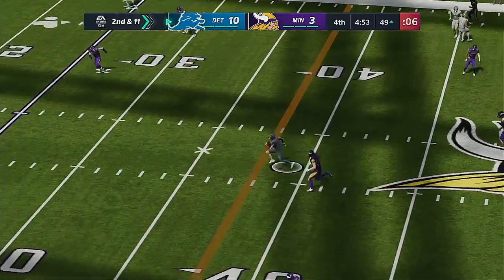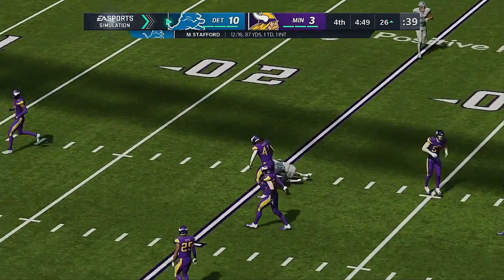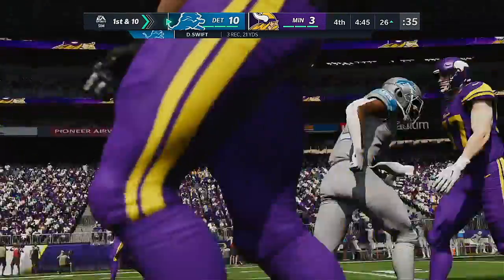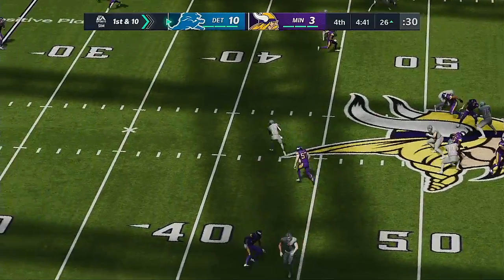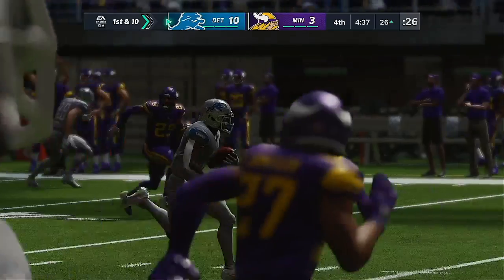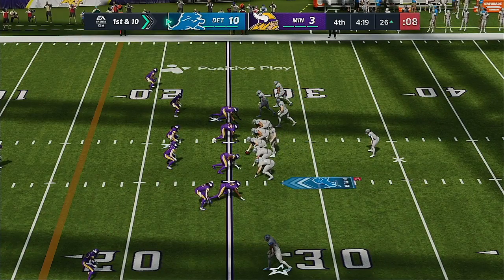Operating from the gun, Stafford. He's going to get that to Swift underneath. And this is going to turn into another 1st down as the tackle is made at the Vikings 26. Last play, they got stuffed at the line. Different story here, over 20 yards. This is something you've got to be wary of defensively. Just because they're in the mode of trying to burn some clock doesn't mean they won't pass it, and they got good yardage out of that one.